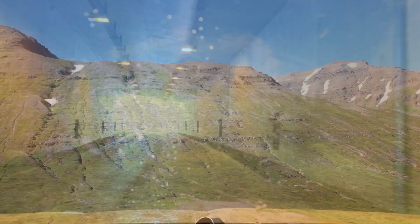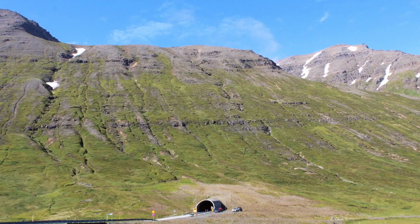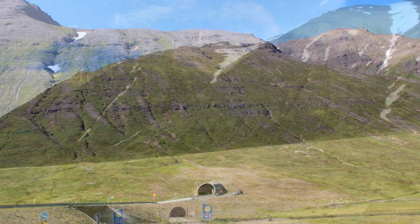Hopefully this helps, and you can enjoy your time driving around the Tröllaskagi Peninsula without worrying about the single lane tunnels.